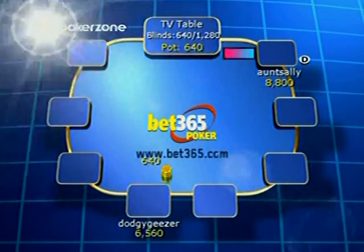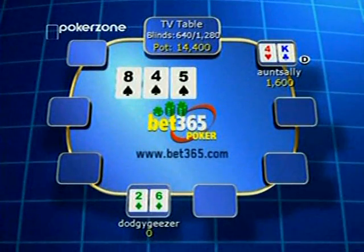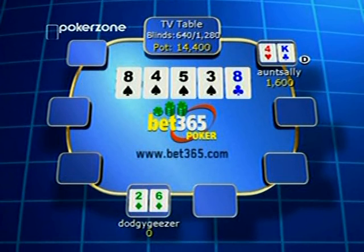Dodgy. Pair of sevens there. Not quite good enough. And Dodgy calls with hardly any chips left to play with, but it works out for him. Queen 4. Hits the queen. Oh, he has made himself a straight. A straight is not going to get any better for Aunt Sally.